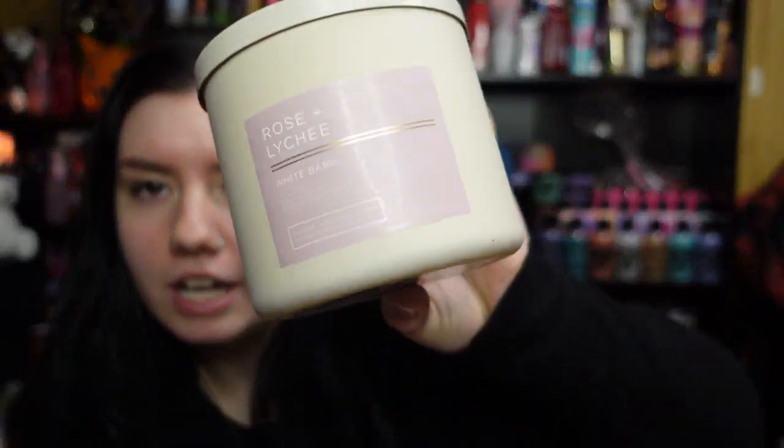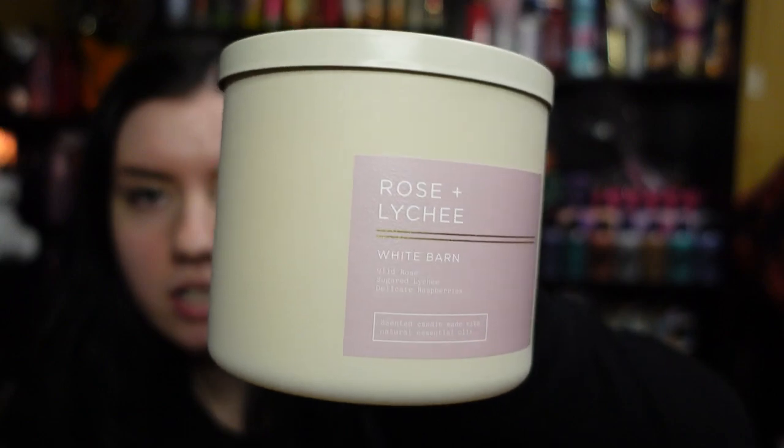I got the majority of this collection, and that is this cute little spring white barn collection, I guess. I don't know the name of this collection, but I got a few of these. This is the Rose and Lychee. They've been doing so well with their lychee fragrances for this season. I love it so much.